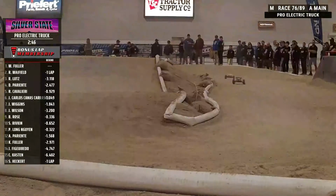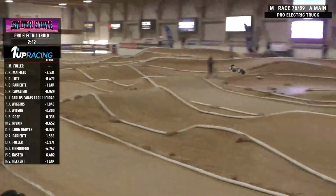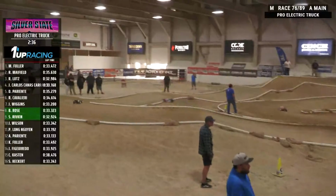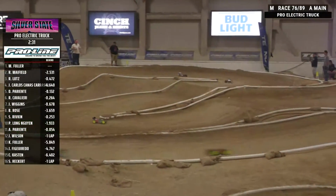We're not worried about the battle for the lead now. It's the fight for second spot as Mason Fuller now with a lead like he hasn't seen yet this race. 2:40 to go. Mayfield trying to hang on for second. Lutz wants it back. 2.5 minutes to go in this 10-minute sprint race here.